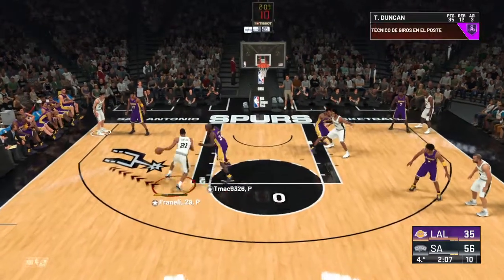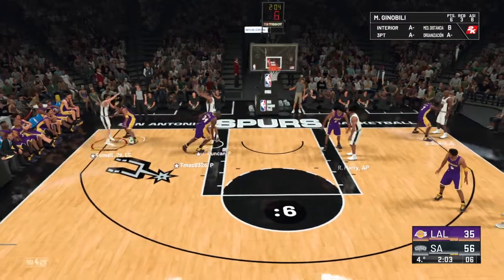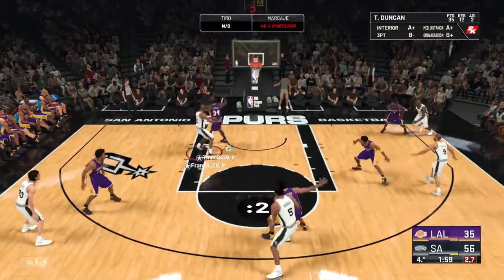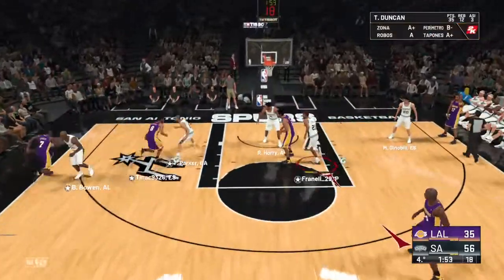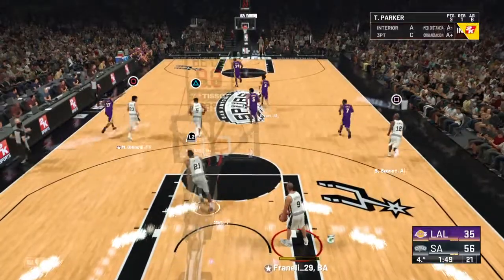Fourth quarter keeps moving along. 3 minutes gone by now. Here's Ginobili. He's covered by Fox. Here's Duncan. 2 minutes remaining. Rebound, the Lakers. And Bryant, here we go. Knocked away. Stolen by Parker.